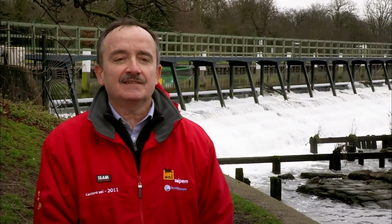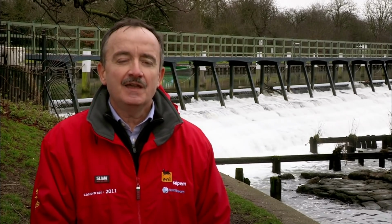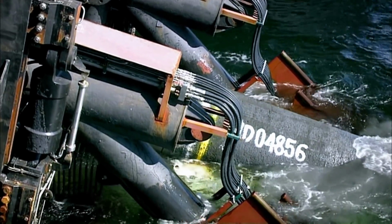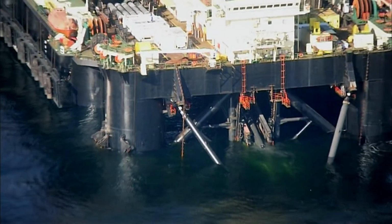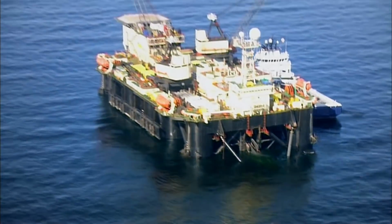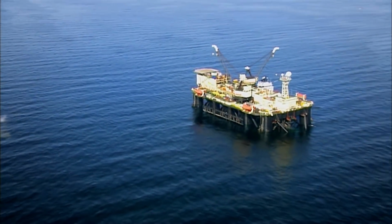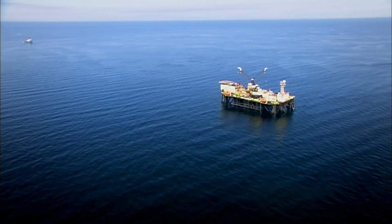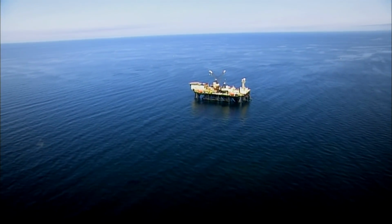We believe that Castoro 6 is the future of the pipe-lay installation. It is very stable, very efficient and productive. Nothing compares to Castoro 6 when a long pipeline has to be installed. Thanks to Castoro 6, the Nord Stream project is on course for completion by autumn 2012. And Europe will get its badly needed gas supplies right on time.